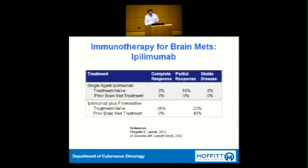The 5% complete response in that group was actually only one patient, so you have to take that with a grain of salt. There was a European study where they tried to combine Ipilimumab with chemotherapy, a drug called fotemustine, which we don't have access to in the U.S., but we do have very similar drugs in that class. We don't commonly use them, though, for melanoma. The reason they chose fotemustine, they know it can penetrate into the brain, and there's some data combining chemotherapy with the immune therapy that might be helpful.